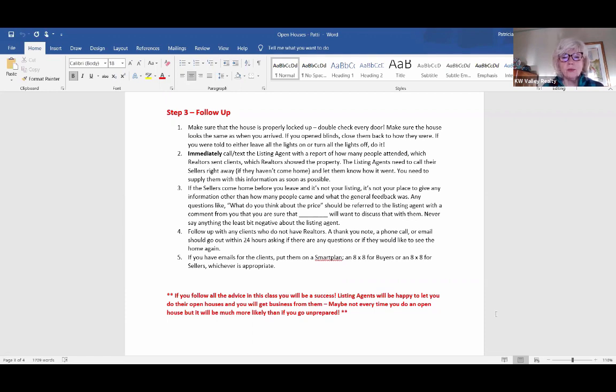If the sellers come home before you leave and it's not your listing, it's not your place to give any information other than to say, we had a good turnout. I'll give more details to the listing agent. If the seller starts to question you, what do you think about the price? Your answer is, you know what? You need to ask your listing agent about that. It literally is not your job and can create problems. So just say, you really need to refer to Veronica, she will help you with that.